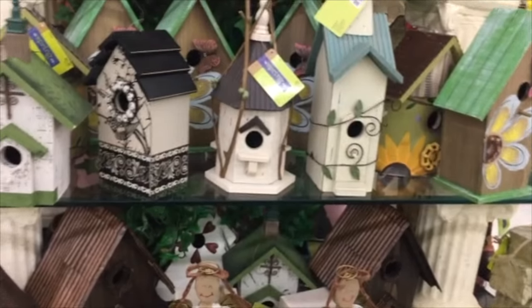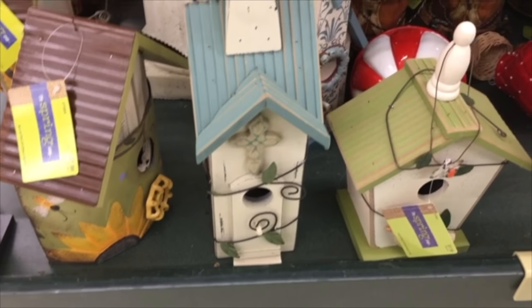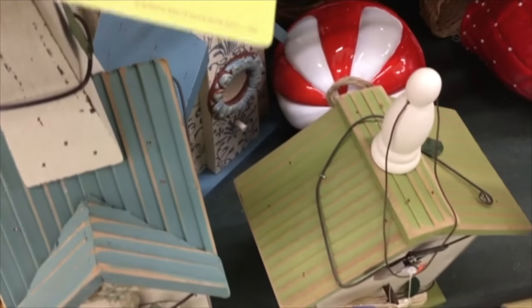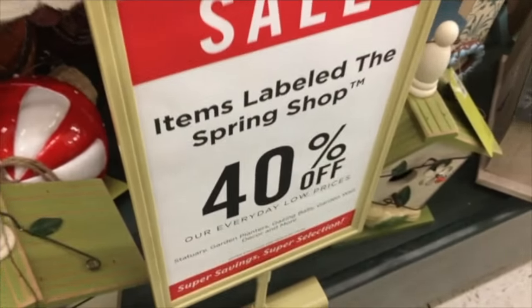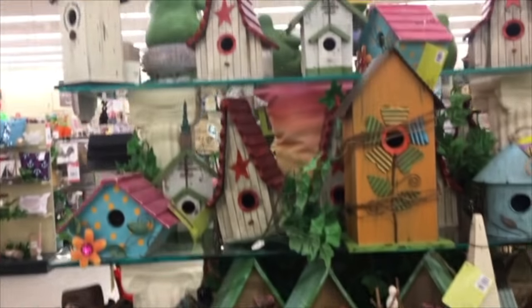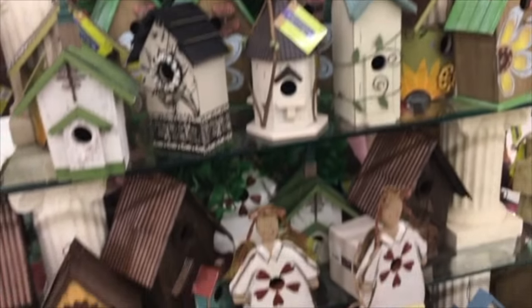Here's where I got my little birdhouse to go on my red and white gingham wreath. And here's the birdhouse that's on that really pretty wreath that I did that sits on the back of my front door. I can tell y'all prices. This was $18, and I'm sure I got it for 40% off, because as you all know, I very rarely buy anything that is not on sale.